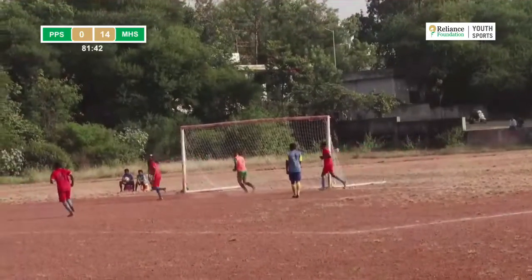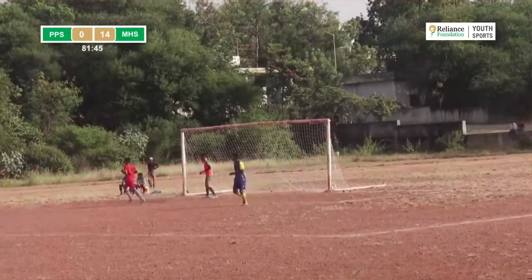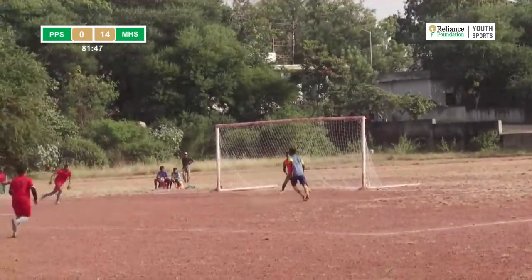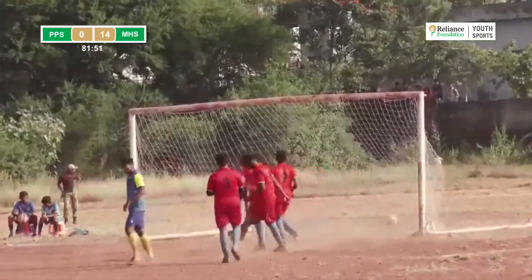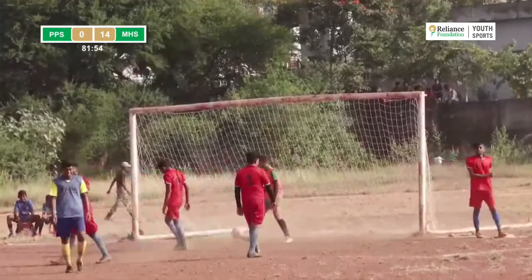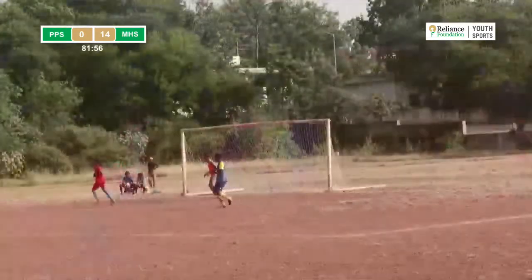A save by the goalkeeper. And yeah, the game still stays on. Shahid could get another one. He's onside. Does he get it? Does he get it? He goes for goal and he scores. Number two for Shahid. Very good play.